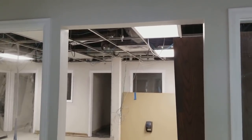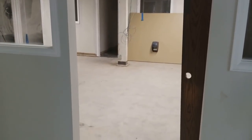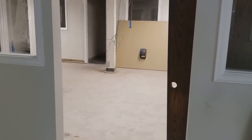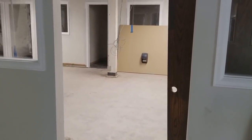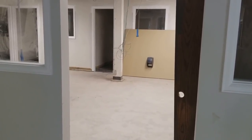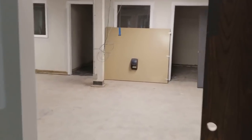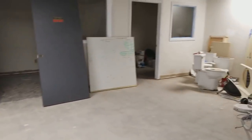Our original thought was to put barn doors on these, but I don't know if we're going to do that because you can't seal them very well as far as sound. If it's our conference room, we probably want it to be somewhat soundproof, so we'll see what we do. But again, that's not a huge priority right now.